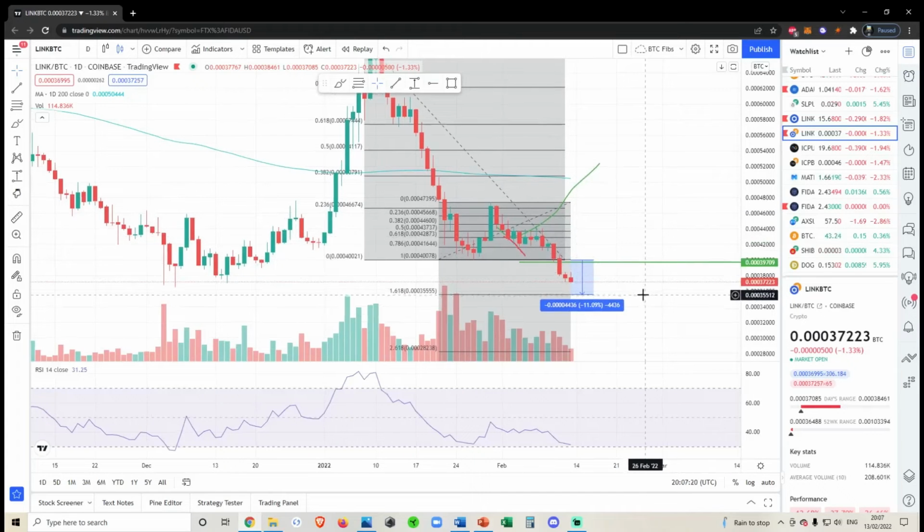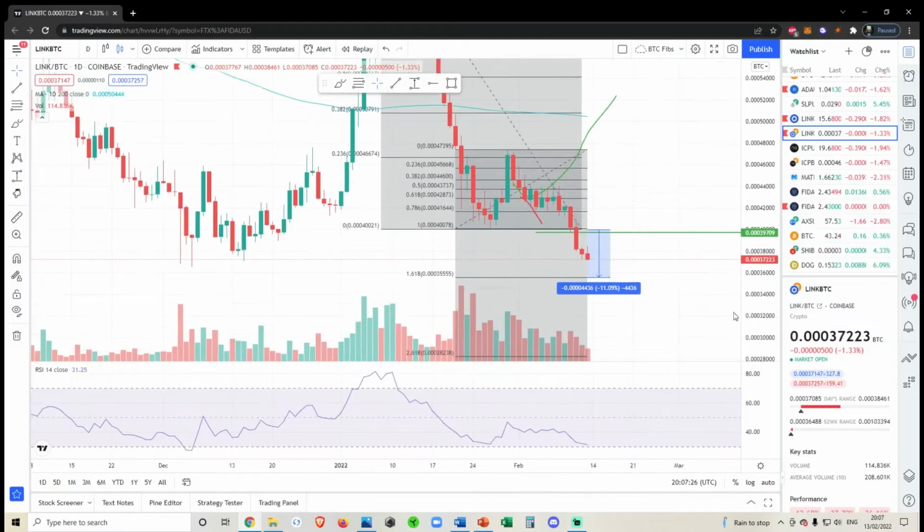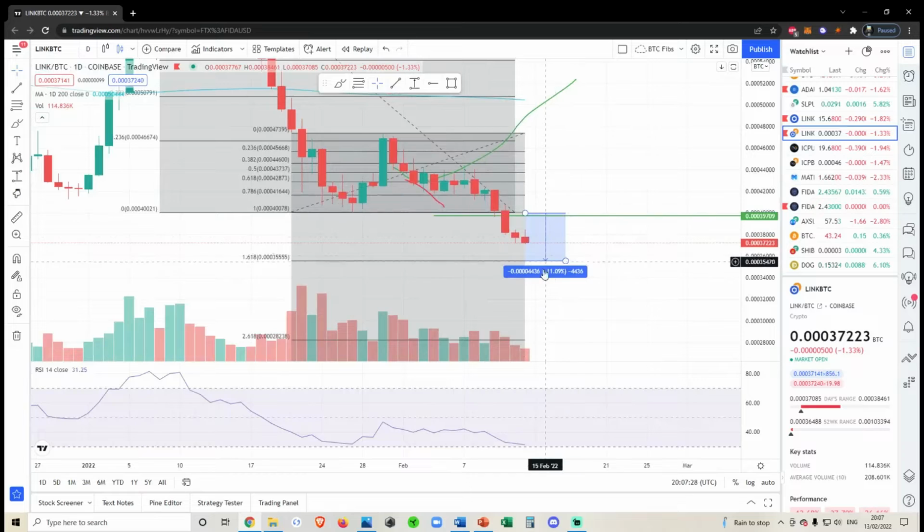So one more thing to wrap up on this. Obviously the Link BTC pair looks bearish. The last time we mentioned this, we did say that we were probably going to drop 11% to the 1.618 here, and we've already dropped a significant amount. We've only got about 4.5% to go.